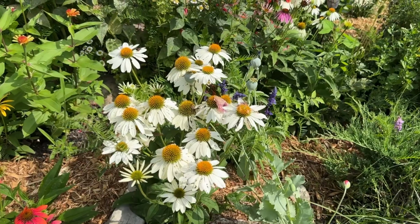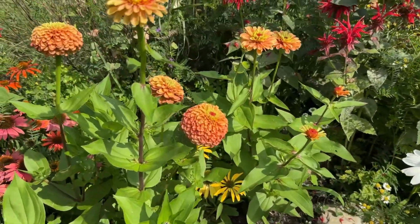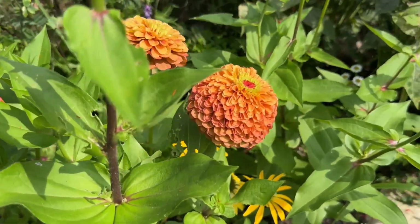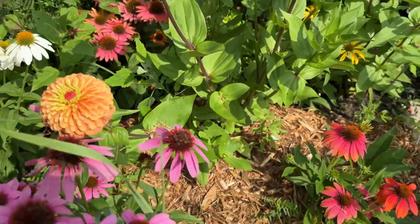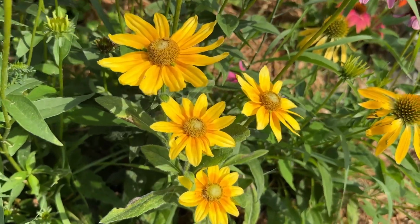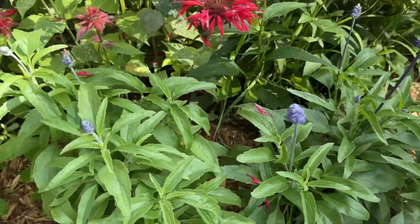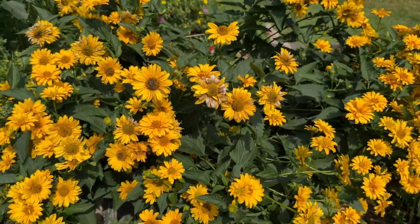Got some white swan coneflowers here. And here's these other zinnias I was talking about, like the other ones. Just amazing heads on them. Very peachy or salmon colored heads, multi-petaled. Very nice looking zinnia. And this is that same coneflower that I wasn't sure of the name of. I've just got a few of them. We have some dianthus down here. Some more Victoria Blue.